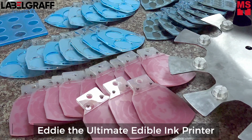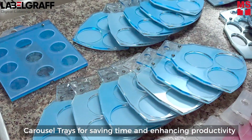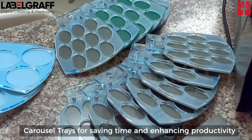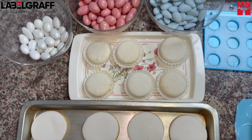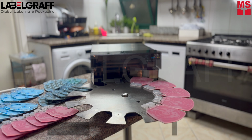With its carousel trays, this equipment makes it effortless to print on multiple sweets and desserts simultaneously, saving time and enhancing productivity. From delicate macaron shells to decadent almond chocolates and perfectly baked white cookies, all can be created with just one printer.